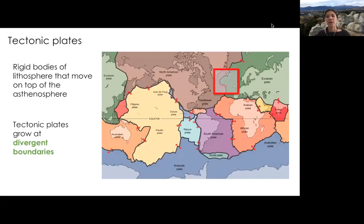So we have areas where plates are moving away from each other. And this is going to cause the plates to grow because we can't just leave a gap in the earth. So as those plates move away, new material is going to form on the edges of the plates. These are called divergent boundaries. And we can just associate divergence with a place where the tectonic plates are growing and moving away.